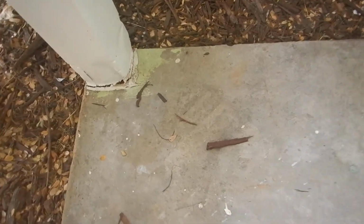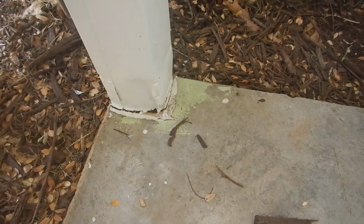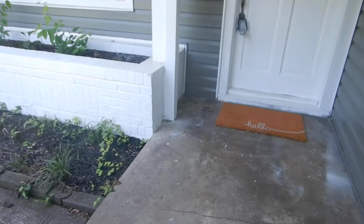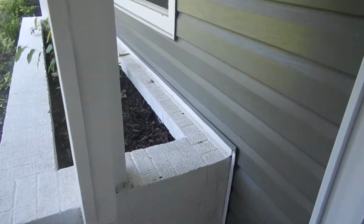And then we do not know what the product was that they used to treat it with. But we do know that this house has experienced treatment for subterranean termites. This post should have a stand under it to elevate it so that water doesn't wick up into it. So it's all crimped and ugly right around there. It's because water's been wicking up into it. This post as well. These should be, and they sure should be.